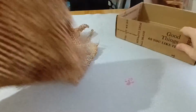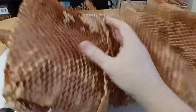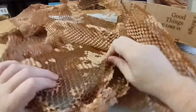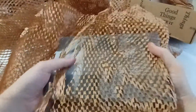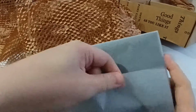This is a reprint of the Folio Society edition, first published in 1948 and illustrated by Mervyn Peake. That's the Mervyn Peake of Gormenghast fame, of course. These unboxings are always very exciting for me, and then getting through all the wrapping, it is really like unwrapping a present.